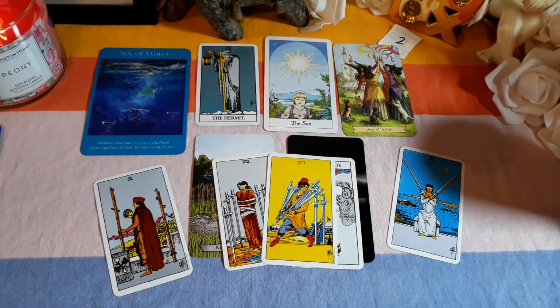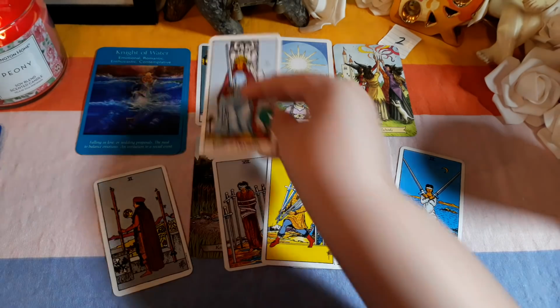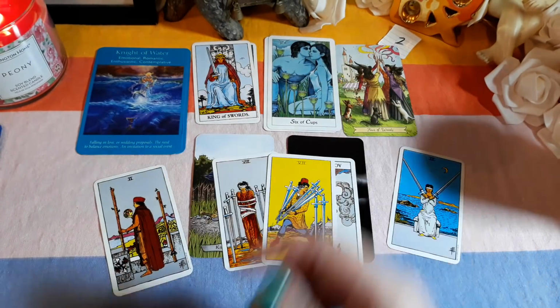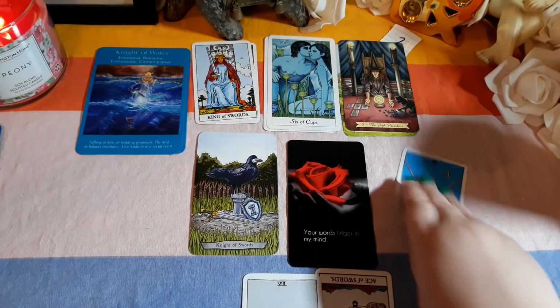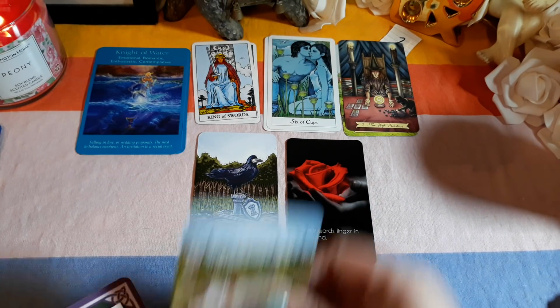So let's get into the next part of the question, which is, what's their favorite memory of you? So we have the Knight of Cups. This indicates to me there was probably some sort of romantic memory, and the Six of Cups is coming up for the second time. I think they have a lot of memories, a lot of memories of you. Let me just get these cards out of the way.